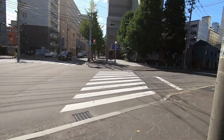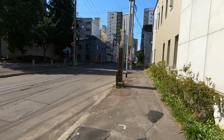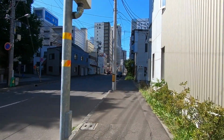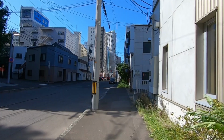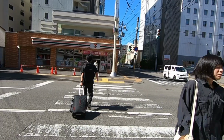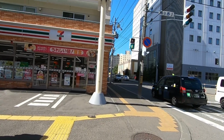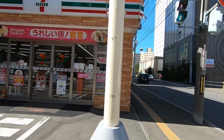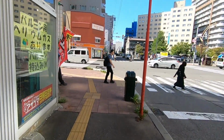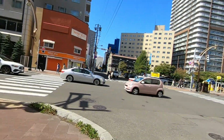So this is the southern portion of Susukino. Not so much entertainment, it's mostly residential slash hotel slash maybe a little bit of offices. Shall I turn here? I'll walk there. Let's walk there. For the time being, this is perfect. Way better than hot and humid.